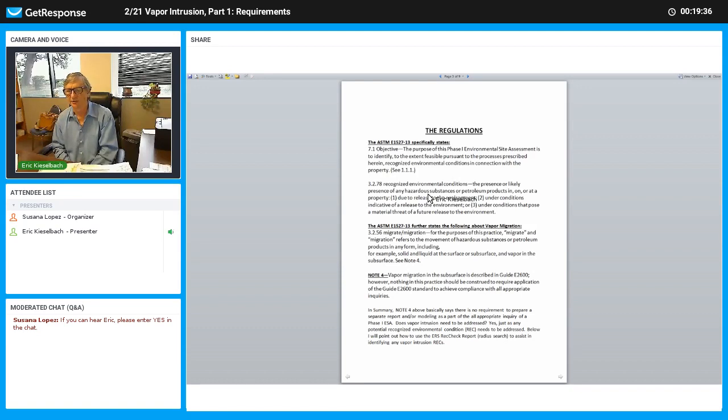3.2.56, migrate or migration. For the purpose of this practice, migrate and migration, and remember, this is right out of the ASTM and EPA standards, refers to the movement of hazardous substances or petroleum products. Well, that pretty much covers everything, doesn't it? In any form, including, for example, solid and liquid. But remember, in any form, solid and liquid, at the subsurface, and vapor in the subsurface. Vapor migration, vapor intrusion, same thing, guys.